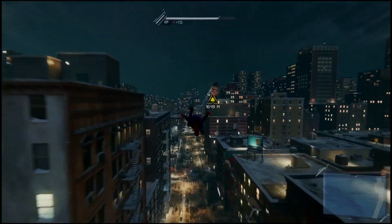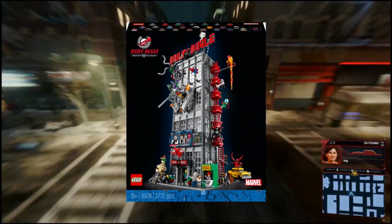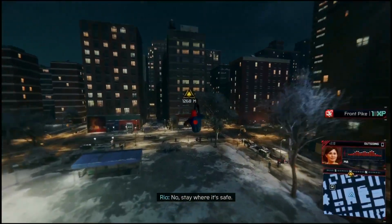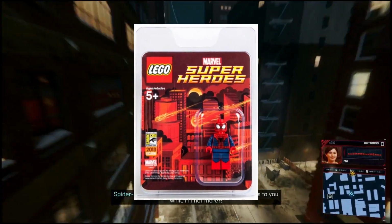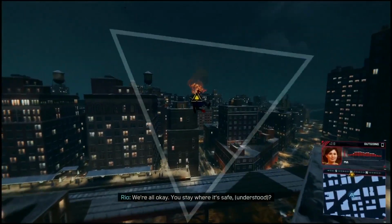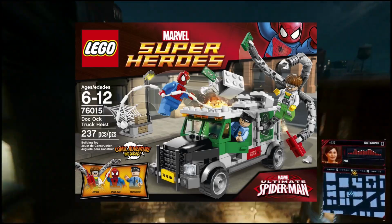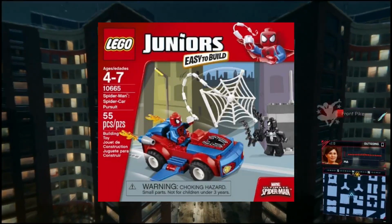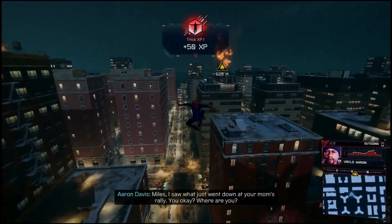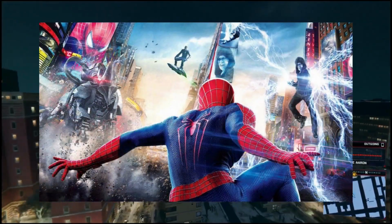In 2013, we got the Spider-Man Spider Cycle Chase and the Spider-Man Daily Bugle Showdown, which is different from the Daily Bugle set released in 2011. Same year for San Diego Comic-Con 2013, an exclusive Spider-Man minifigure based on the Amazing Spider-Man film was given away as an event exclusive. A year later, in 2014, we had the Spider-Man Trike vs. Electro set, Doc Ock's Truck Heist, Spider-Man Spider Car Pursuit, and Spider Helicopter Rescue. There was also a Spider-Man polybag released the same year, as well as an Electro polybag released as a promotion based on the Amazing Spider-Man 2 film.